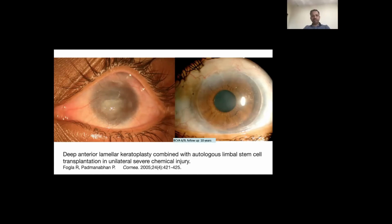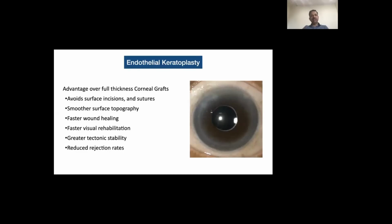Now moving on to posterior lamellar keratoplasty, which again seems to be the more popular surgical technique for corneal transplantation these days. Compared to penetrating keratoplasty, endothelial keratoplasty has the advantage that it avoids any surface incisions or sutures. Thereby, it has a smoother topography, faster wound healing. Visual rehabilitation is also quicker because you perform the surgery through a 3 millimeter incision.